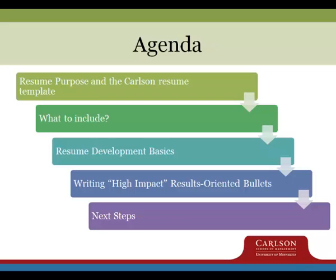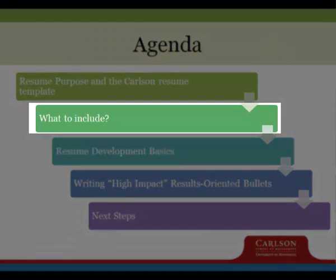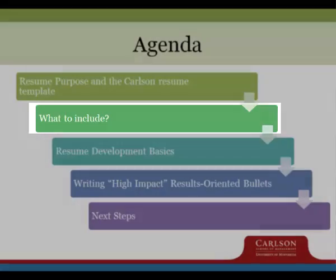Now that we've introduced you to the Carlson resume template, you may be feeling a little overwhelmed by the task of fitting all of your professional experiences onto a single page. Don't worry. Next, we're going to share a few simple strategies to help you determine what to include on your resume and what to eliminate. These strategies are intended to help you make the best choices to support you in your job search.